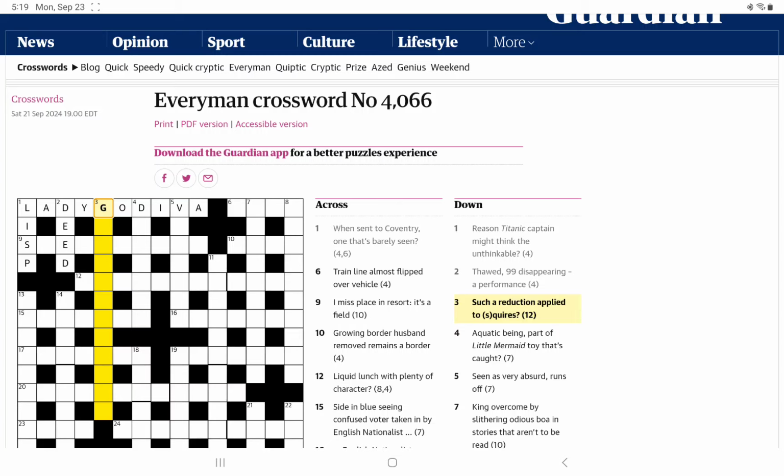"Such a reduction applied to S in parentheses, squires." So the word squires without the S. Now, squires are, what were they, landed gentry or something like that? And a quire is a measure of paper. But then also seeing the S in parentheses makes me think of some mathematical function. Or is it just removing the first letter? Yeah, I'm baffled by that one.